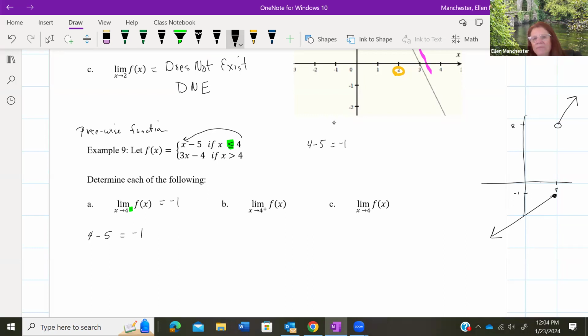And graphically, it makes sense. If I'm coming in from the left, I'm heading towards -1. Okay, if I'm coming in from the right, I am looking at the greater than sign, because it's all values that are greater than. So graphically, I'm coming in this way, heading towards 4. I'm going to plug in the 4 into the correct function. 12 minus 4 is 8. So my limit is 8. And you can see right here, I'm heading towards 8.